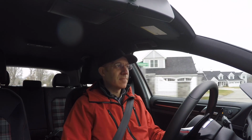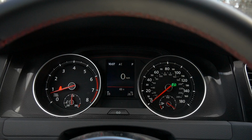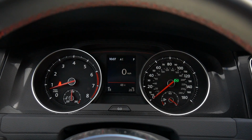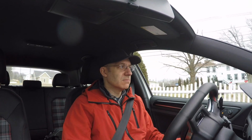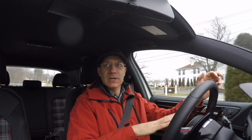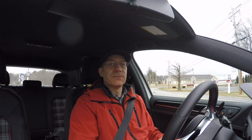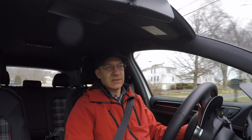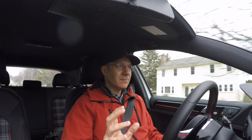So let's see, on to number 5. Number 5 will have to be the infotainment system here, along with the front screen. Both of them work together. The front screen is a lot better than in my Mark 6 GTI. The Mark 6 GTI's front screen right in front of me was just a white LED. Now it's full color, has much more information as far as different road settings, different mode settings, so many other different things show up on it. So much more useful. The infotainment center, this screen is a lot better than the Mark 6.